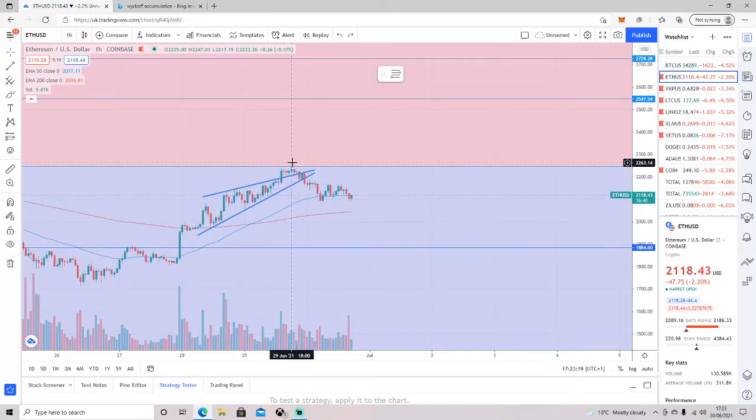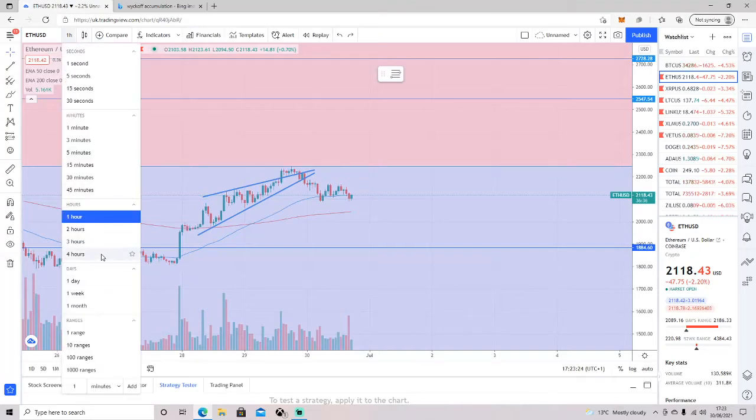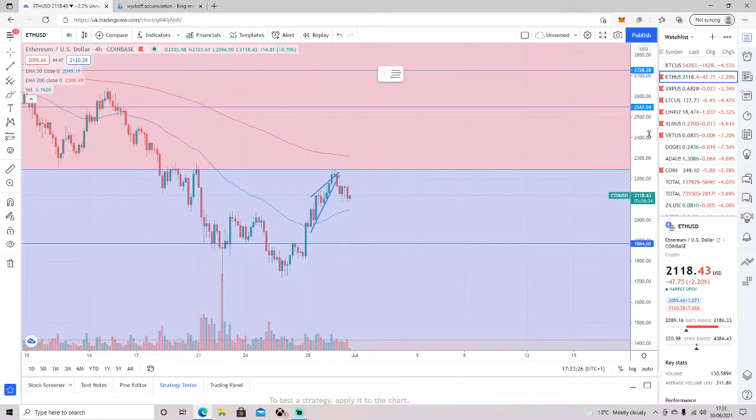We couldn't break above the resistance level. We came down, but we are using the 50-day on the hourly as support, which is definitely bullish news. We have to keep our eye on Ethereum and see what's going to go on there.